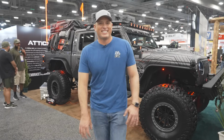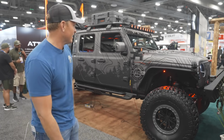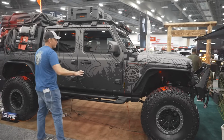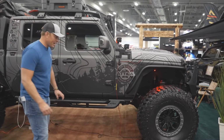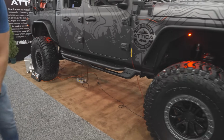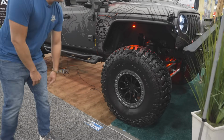And the award for sickest Jeep wrap goes to this Attica Jeep Gladiator. This thing is rad. Love the black, love the gray. These side steps are crazy awesome. You got 40-inch Mickey Thompson, I think those are 40s or 42s.